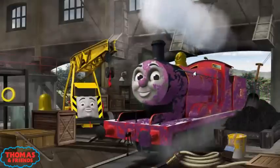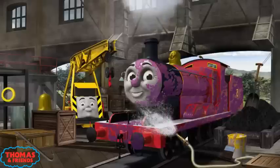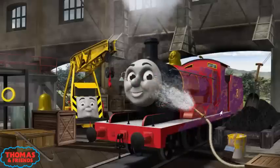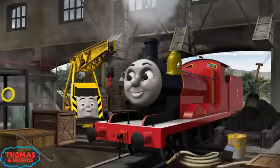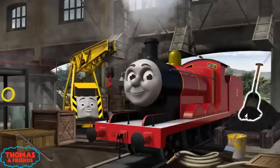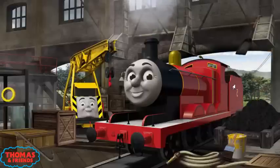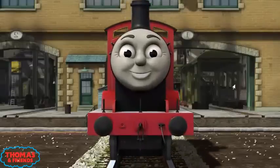James is covered with jam and he needs more coal and his dome is broken. Great job, but there's still more to do. James needs more coal and his dome is broken. Great job, but there's still more to do. James needs more coal. You fixed it! James is ready to be really useful again.